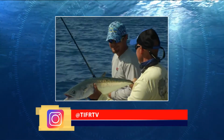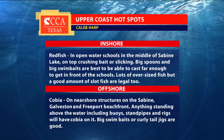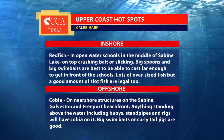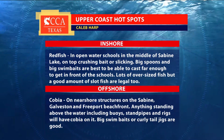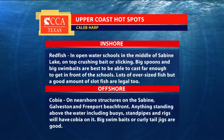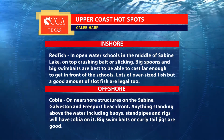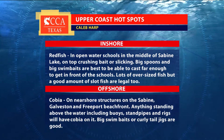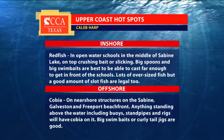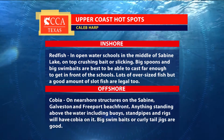All right, thank you so much, Caleb. We're going to take a look at the CCA Upper Coast hotspots from your region inshore. Redfish in the open water schools are in the middle of Sabine Lake, and they're crushing topwater baits or slicks. Big spoons and big swim baits are the best to cast far enough to get in front of those schools. Lots of oversized fish, but there's a good amount of slot fish, and they're legal too.